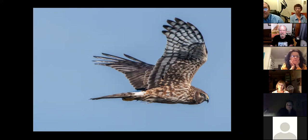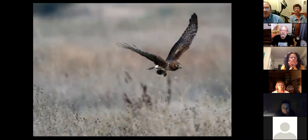Northern harrier, which I like to still call a marsh hawk. This is most likely a female because it looks like an adult. It was flying by my blind when I took the photo. Next. And this is the female northern harrier with some kind of rodent. It looks like a vole to me, which is their main food. Next slide.